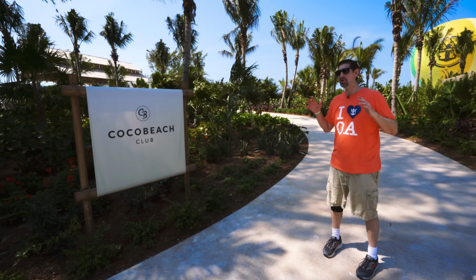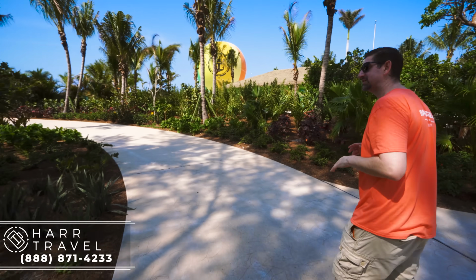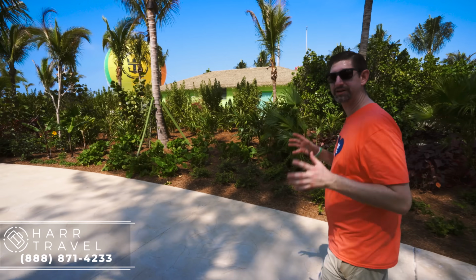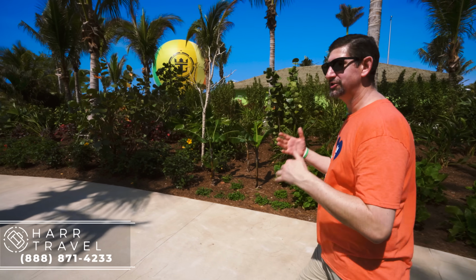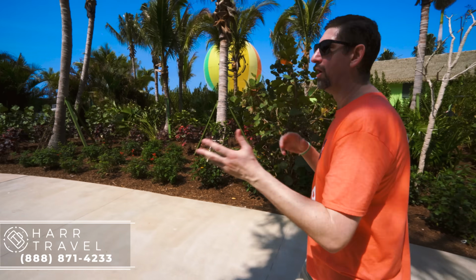All right, welcome to Coco Beach Club, something I have been so excited about for such an incredibly long time, and even the entryway is absolutely beautiful. What you need to know about this is your luxury experience on Coco Cay. So if you are one of our customers who stays in suites, this is a perfect extension that you may want to think about purchasing because it kind of continues that experience from ship onto land.